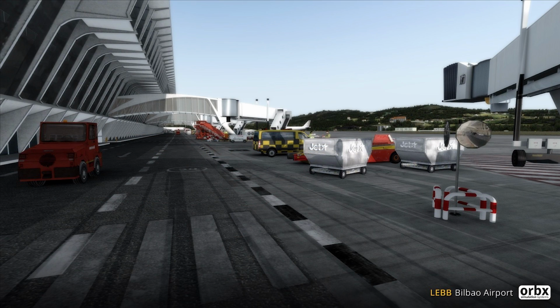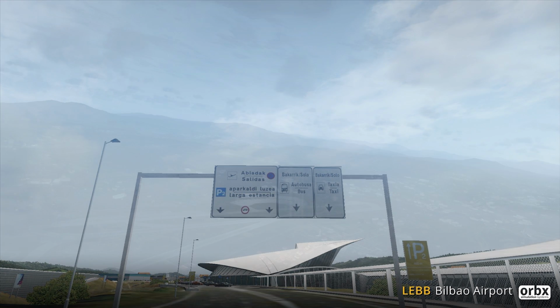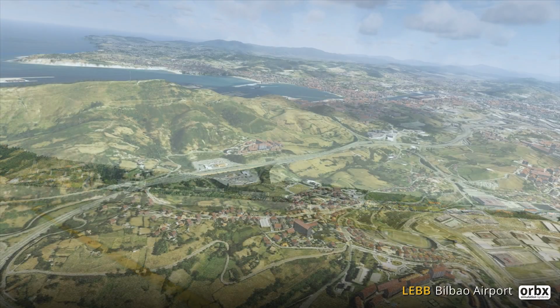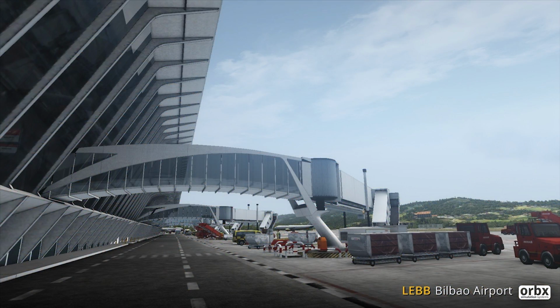Because of its very unique look, it's going to be hard in the future years to build any expansions. Outback's Bilbao features a highly detailed rendition of the airport itself and the surrounding area, and includes the entire city of Bilbao. It also includes animated people and jetways, and features dynamic lighting in Prepared version 4. Scenery is at a resolution of 30 cm and 60 cm per pixel, and the price is $39.95 Australian. More information at the outbacksdirect.com link in the show notes below.